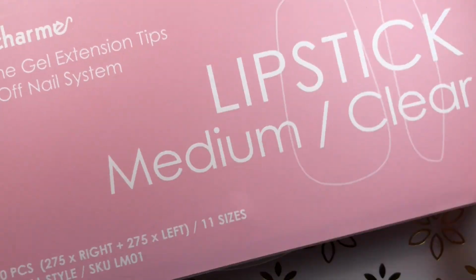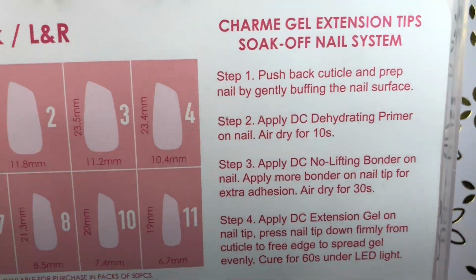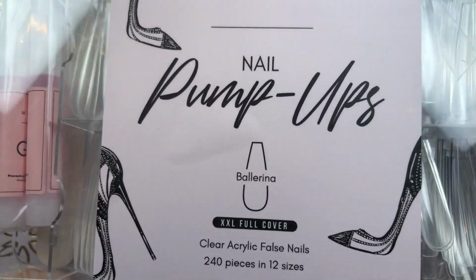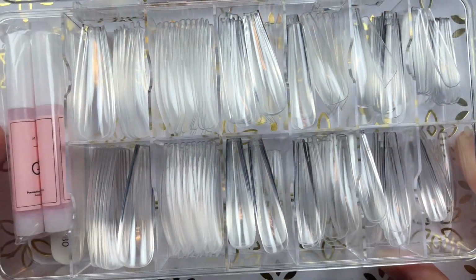The Daily Charme ones are borderline sandwich boxy, but it's pretty much masked by this giant label on the front. I do like this label though, because it makes everything really clear and clean. Although the Makartt box looks the cheapest, the sticker on the front actually helps elevate it a bit. Again, there is no label for where each size is located in the box.